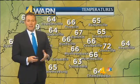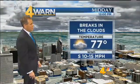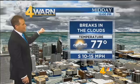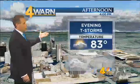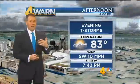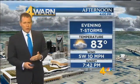Temperatures are warm, mid-60s right now, and the warmer the air is, the more humidity it can contain. It's going to feel kind of muggy even throughout the afternoon once we see the rain start to dissipate. By midday, there are going to be some breaks in the clouds, but still some showers in eastern Middle Tennessee. You can kind of see those in the distance here in the sky simulation. Temperatures by noon will be in the middle portion of the 70s, but then warming up into the 80s with thunderstorms becoming more likely, developing off to our north this evening and then dropping down towards us.